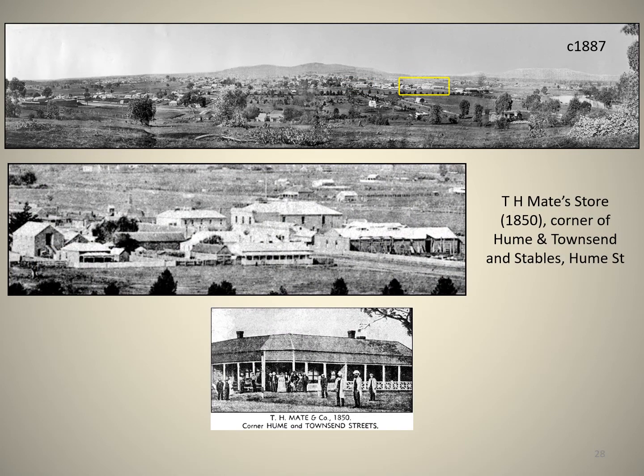At the bottom of the screen is an image of Thomas Mate's first retail store on the southwest corner of Hume and Townsend Streets, opened in 1850. In Albury's early days, Townsend Street was Albury's business centre, its CBD. Businesses started moving north to Dean Street once it became clear that flooding would be a recurring problem in South Albury.